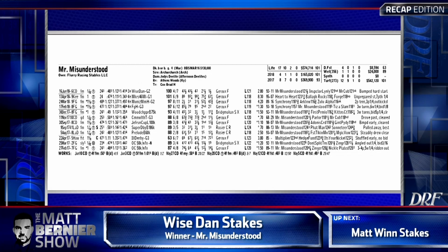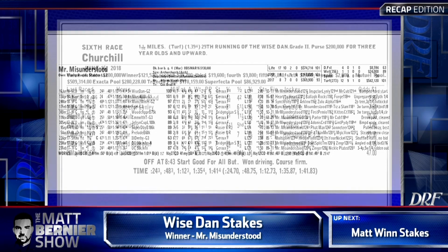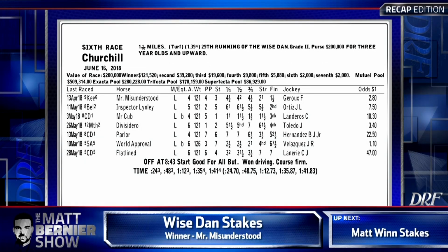You combine the traffic with how fast he came home, with the lack of pace in front of him, and this was his second start off the bench, all of a sudden Divisadero becomes interesting going forward. Now, the question is, which races is he best suited for? Because it's long been debated. Is he better at a mile to a mile and 16th, or is he better at a mile and a quarter and some races a little bit longer?